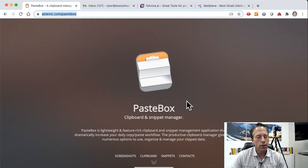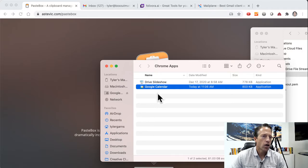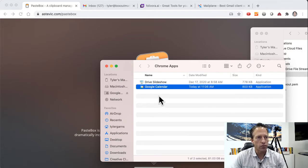Okay, now one other important thing is Google Drive file stream. So I use Google Drive for all of our stuff. Oh, by the way, remember I said when you can make a shortcut? I made that shortcut for Google Calendar. It's right here. On a Mac, I can drag this icon down into my toolbar at the bottom of my screen so it's always accessible there, just for quick access.